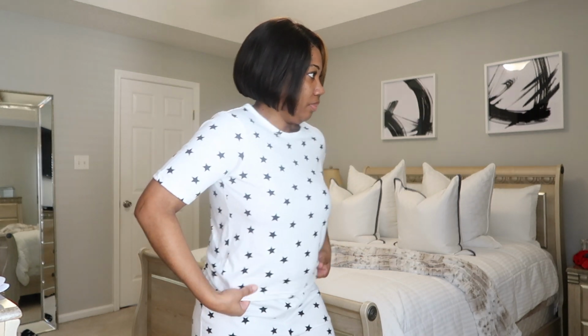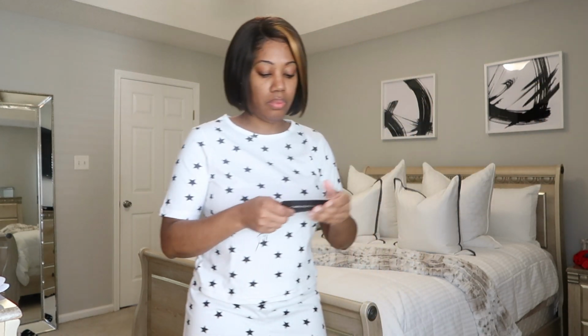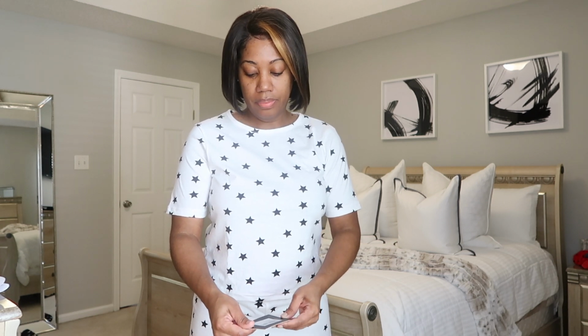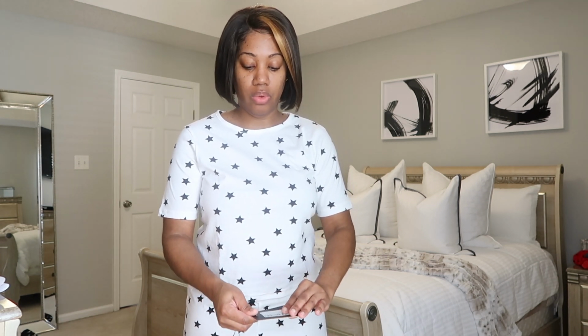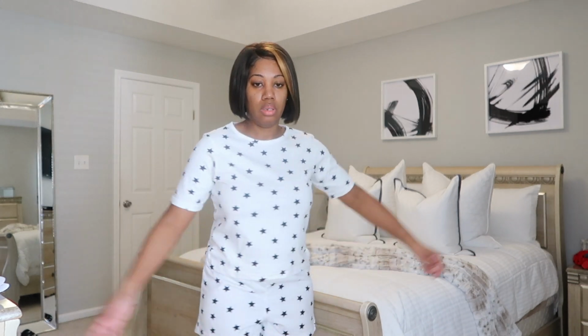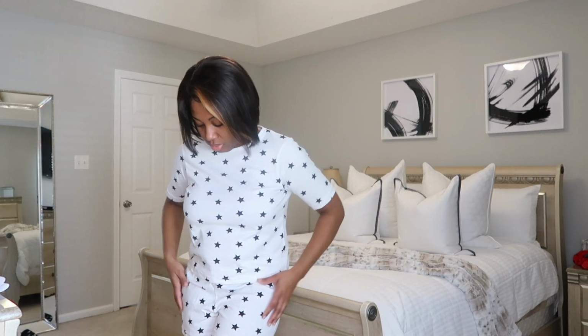I'm blind as a bat, of course, I always tell you guys. This is a size medium. Oh no, this is a size 10. So yeah, the size 10 is the medium. This is what this one looks like. It's nice and comfortable. Oh yeah, definitely comfortable. And I'm about to have surgery, so I need some comfortable pajamas.